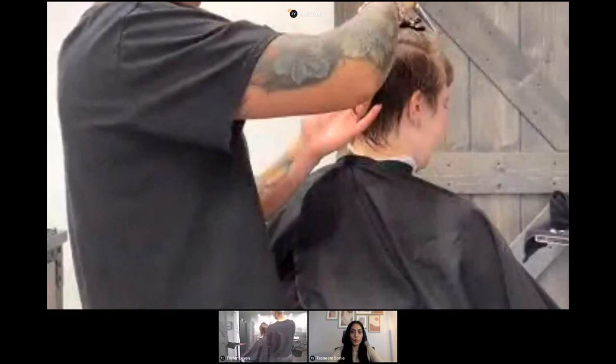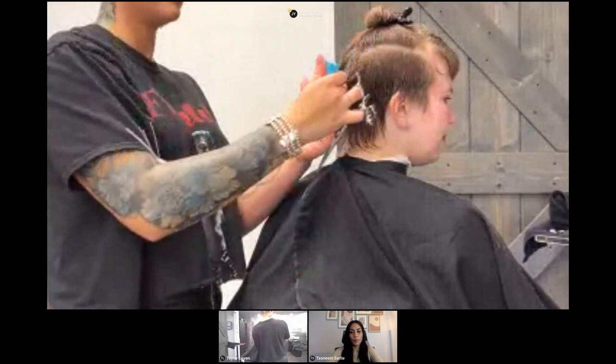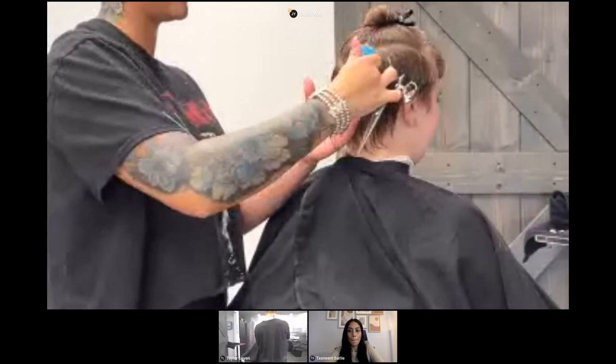If you haven't tried point cutting an entire haircut, I recommend doing so, especially for people that want movement and maybe have really thick hair. It's really good for people with thick hair because it's going to create a lot of airy movement and texture, and it's going to save you some time.